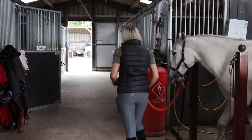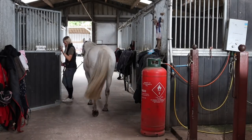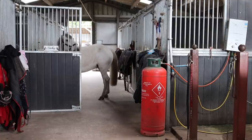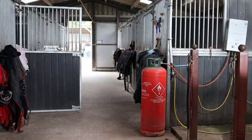So once I'd finished grooming Smokey, I then just quickly popped him in his stable just for 2 minutes, because I decided to go and do some pole work today, so I need to go set that up, and I wasn't leaving him in the cross ties unattended, because no thank you.